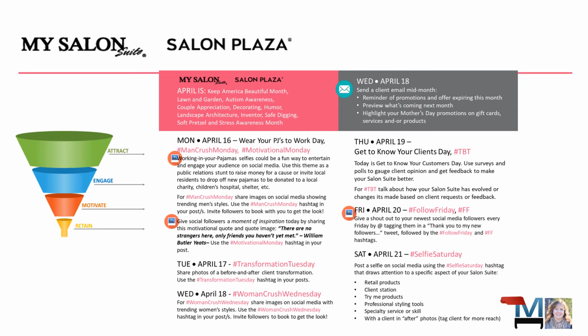So now we have Tuesday, April 17th. That is another Transformation Tuesday where you get to share photos of a before and after client transformation and use the Transformation Tuesday hashtag in your posts. Since you're sharing a transformation like this, a before and after, you can also take advantage of those moments when you share any kind of before and after to not only talk about maybe the services that were involved, but the retail products that were involved, and especially any retail products that you recommend for home care for that type of service.